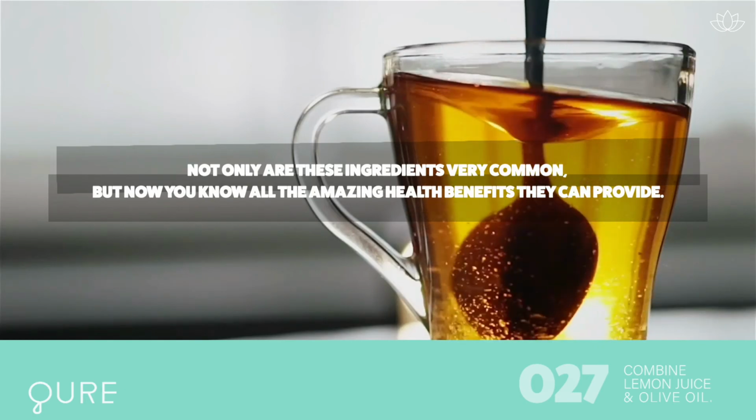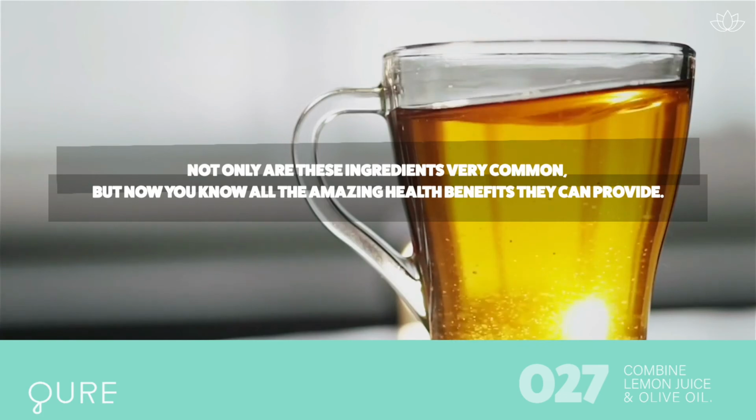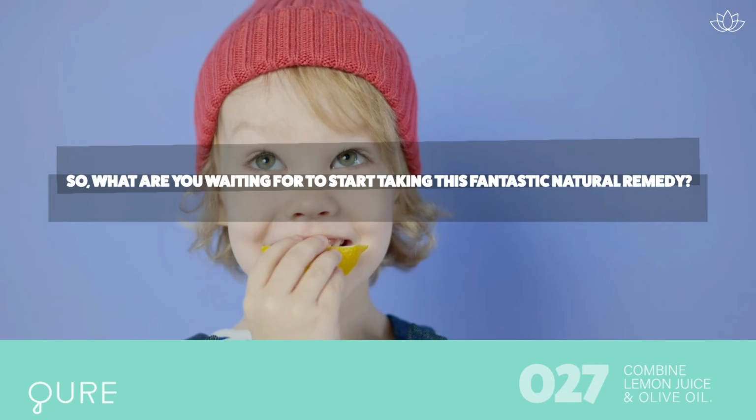Not only are these ingredients very common, but now you know all the amazing health benefits they can provide. So what are you waiting for to start taking this fantastic natural remedy?